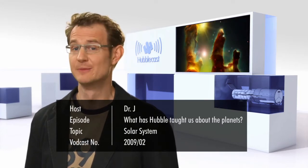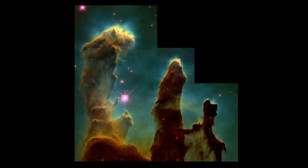Even those who, for some strange reason, aren't astronomy enthusiasts are likely to recognize some of Hubble's most famous images, like the pillars of creation in the Eagle Nebula, or the Hubble Deep and Ultra Deep fields, which have shown us some of the most distant galaxies ever observed. The Hubble Space Telescope has really fundamentally changed our understanding of the universe at large. But with its high-resolution images of planets and moons in our own solar system, it has also taught us a lot about our own cosmic neighborhood.